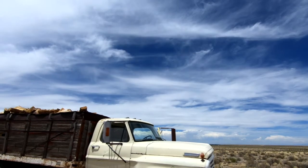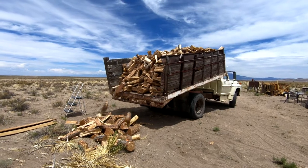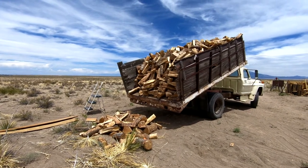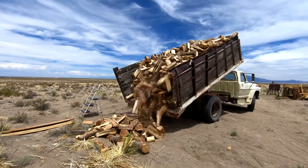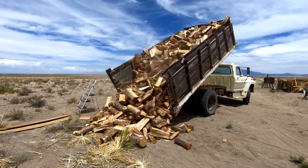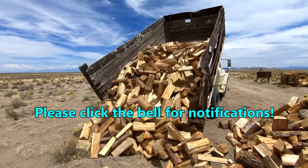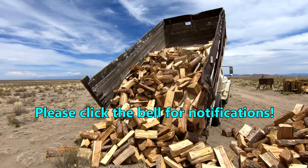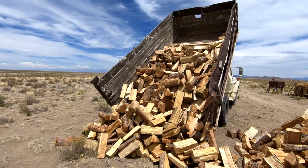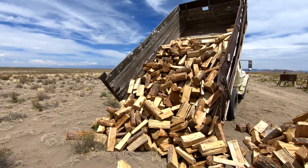Our first load of firewood. Go forward! Go forward a bit! Go forward a bit! All right!